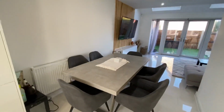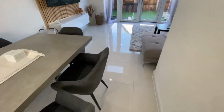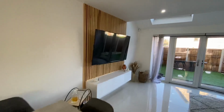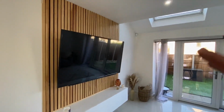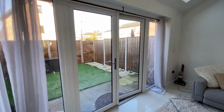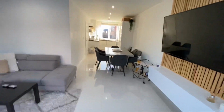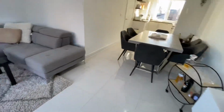And then this flows through to a dining area round into your living area, and you can see all these beautiful gloss porcelain tiles here. Lovely feature on the wall there, which is where the TV sits, and then you have your French doors that lead to the garden. But as you can see, really spacious living area here.